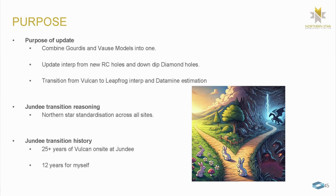So, talking about the purpose. Now we know a bit of where Gortys and Bors is and its history. We need to understand why we're doing the update and the transition. As I've spoken before, the purpose of the update was to combine Gortys and Bors into one model, to update the interp with the new RC holes and diamond underground holes, and now to transition from Vulcan to Leapfrog interp and to Datamine estimation.